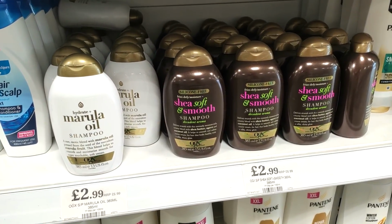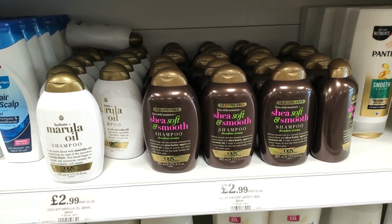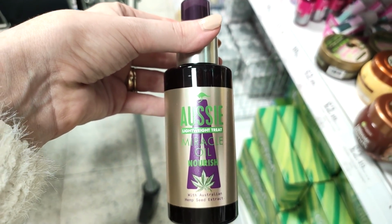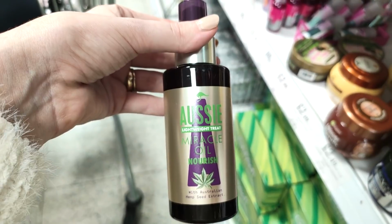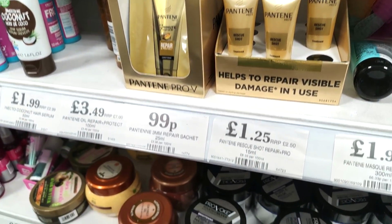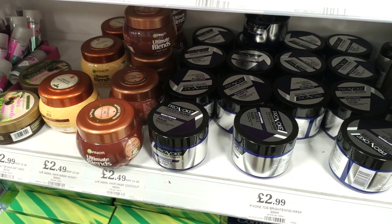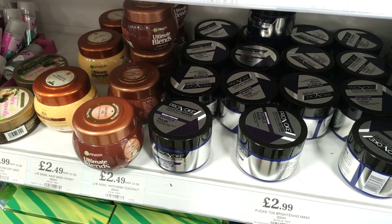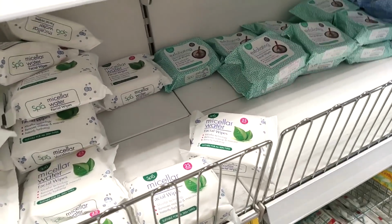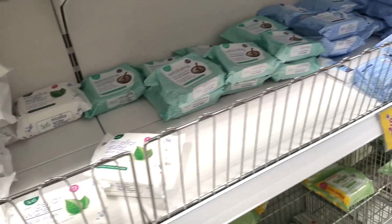They did also have this in still, so I bought this last time, £2.99 here, £6.99 at Boots. And I have to say, you can tell the difference. It's a lot thicker compared to a normal shampoo. And then they also had lots of stuff for hair care. So you saw the Aussie oil that I held up there, that was £3.49. And they had lots of Pantene and Garnier products in as well. I felt like my Home Bargains had a lot more branded stuff this time. I don't know if that's just mine or if anybody else's is the same.